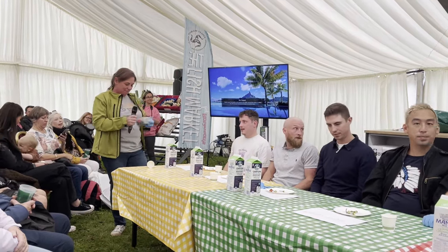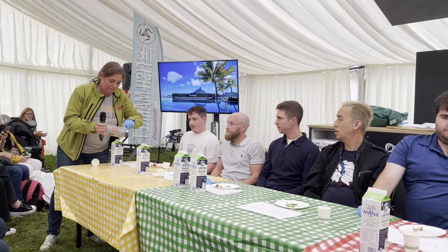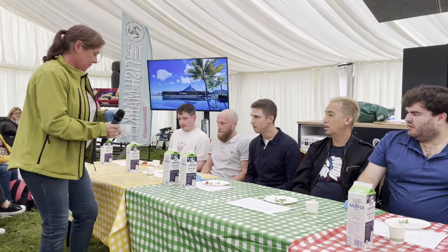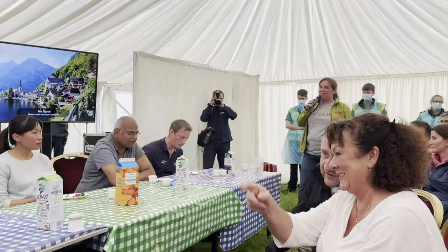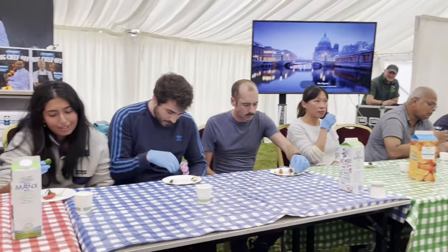So what we've got now is we've got ricottos, native to Peru, pretty much as close as you can get to the original cultivated chili plant. These are 100,000 Scoville units. 2, 1, go.